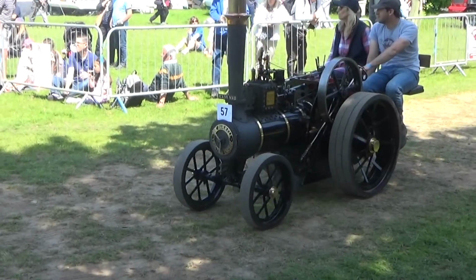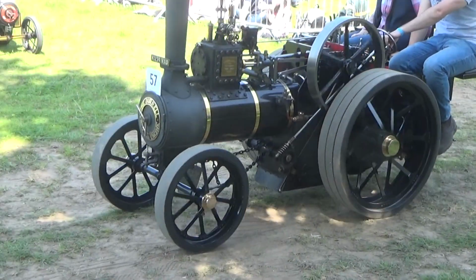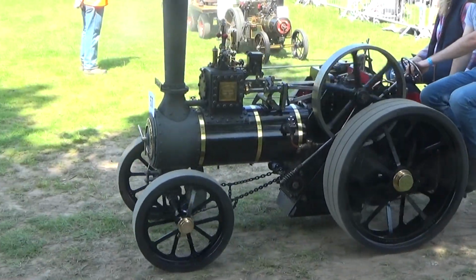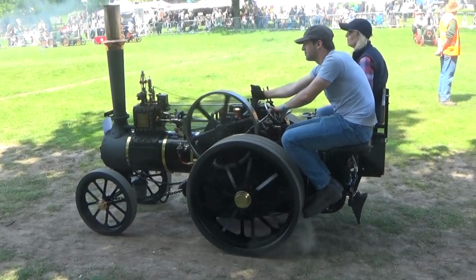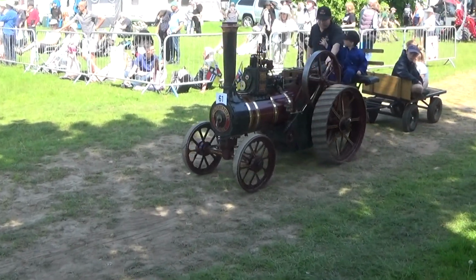Okay, next one is also a 4-inch scale Foster traction engine. It's an old partner, this one. This is half a ton, built 1991, and is owned and driven by Gary Edwards. So that's a William Foster engine. Fosters were built in Lincoln, which is where all good engines come from.